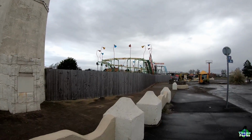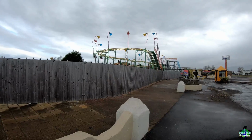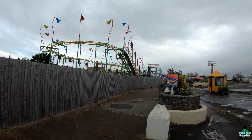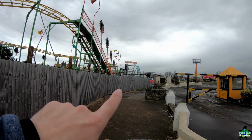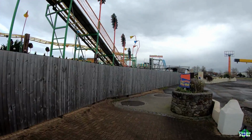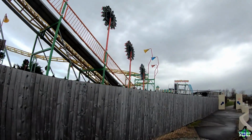So we see the Crazy Caterpillar. That obviously isn't a travelling one. Well, it is a travelling one, but it's obviously not travelling. You see the log flume over there. Again, it's not one that travels over winter, but you'll see here that the first drop isn't actually there. It's all been taken down. Bearing in mind the ride, as far as we're aware, hasn't travelled over the closed period. They're obviously doing some routine maintenance on that.